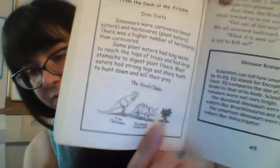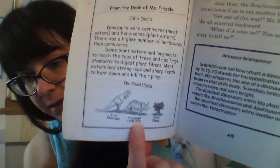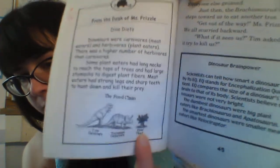And here you can see we have a food chain. So we have our T-Rex, which is a carnivore or meat eater, which might eat a Triceratops, which is a plant eater or an herbivore. And, you know, they eat plants. So I don't know if you remember, but we did this in science class last year, in the fall, back before COVID.